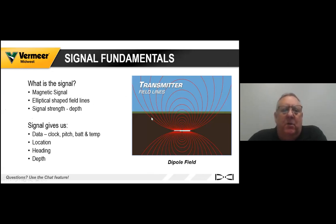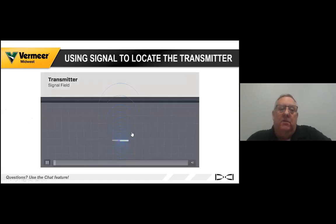The transmitters all work the same, whether it's a Falcon or a Classic. It's a dipole field. The signal comes out in a big loop style, and it depends on which way the head is drilling flat. We have three points on the bore path: the front locate, the rear locate, and the line locate directly over the head. This is where our transmitters work.